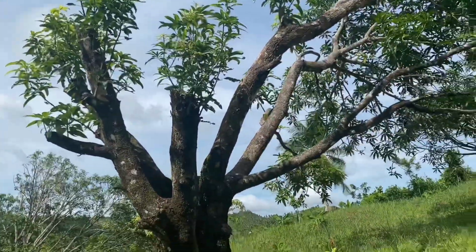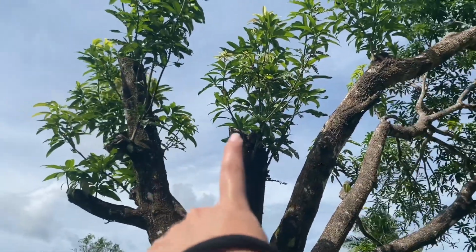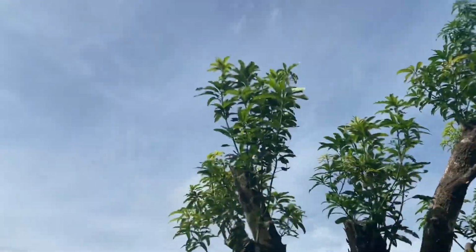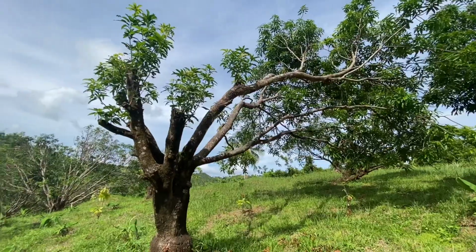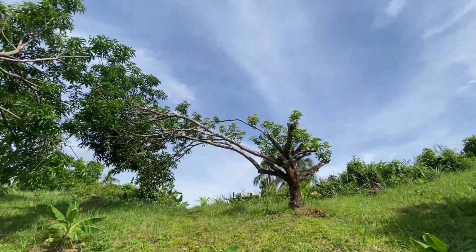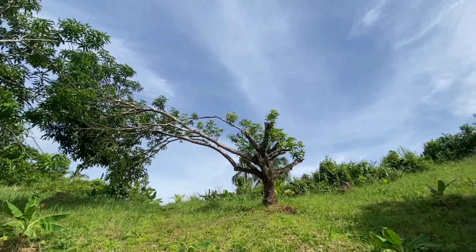But because of Typhoon Odette, see, the trees were being pruned because they were broken. Broken! So, a lot were lost as well. It's like that now. It's so sad. They're still recovering. That one also, see? The branches are sprouting some leaves now, but it was such a beautiful tree before.